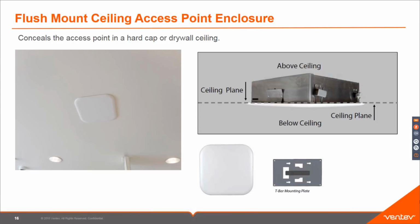If you see on the right photo, the part below the ceiling is very thin, and this is just a cover that goes on this enclosure. And for the enclosure, you would just cut out the drywall above, and it would sit inside that cutout space and mount flush, and you're able to mount your access point with a T-bar universal mount that's built into it. And so it gives you a really clean look in a drywall ceiling area, and it's just a phenomenal solution. It's great for deploying and maintaining that aesthetically pleasing environment indoors.